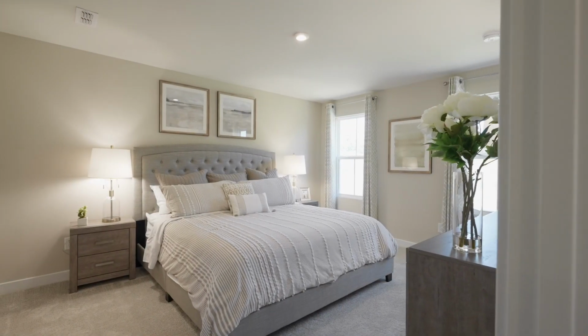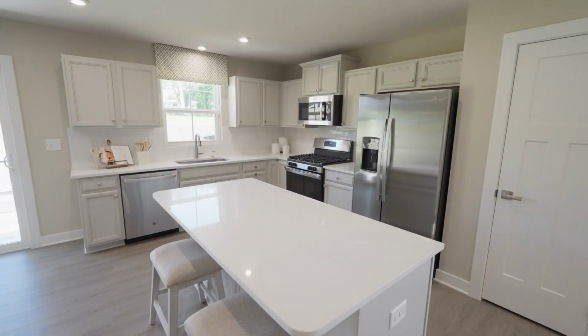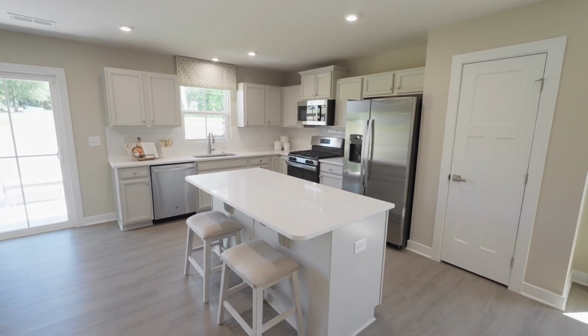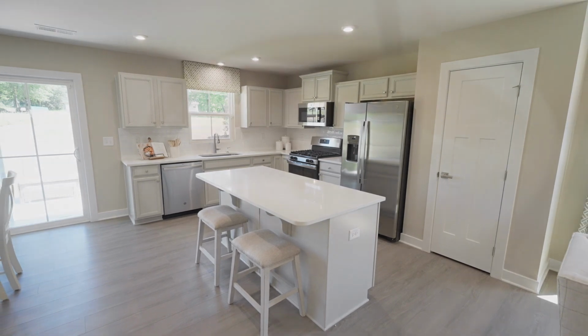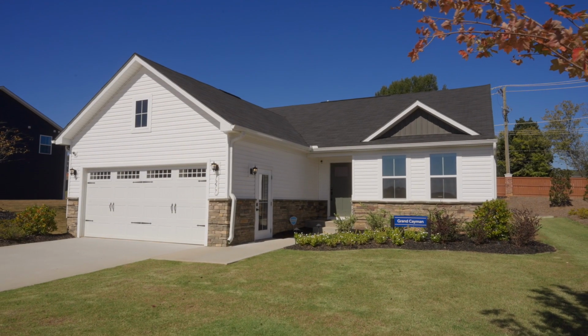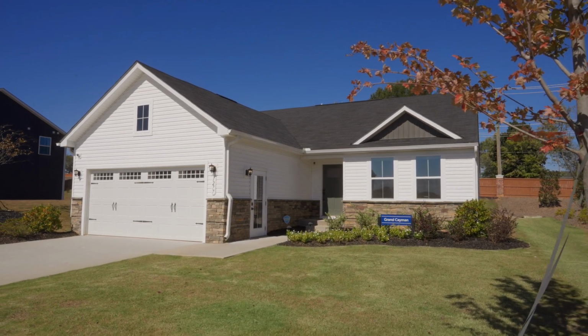What will be your favorite spot in your new home? Maybe the spacious owner's suite, the kitchen where you get to choose your design features like cabinets and countertops, or the covered porch where you can have your morning coffee. And you'll have more time to spend with friends, family, and neighbors because lawn care is included.